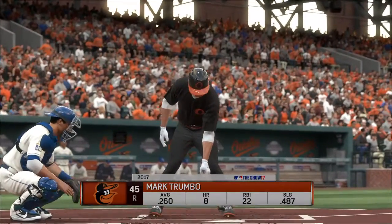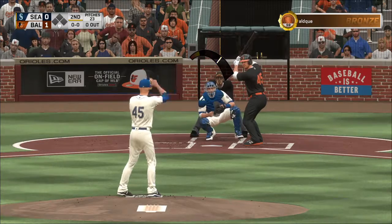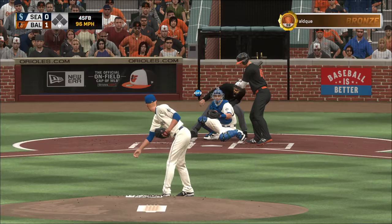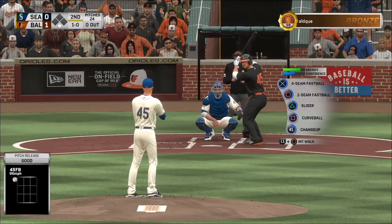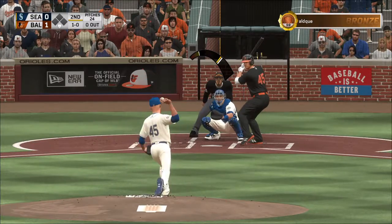Here's Mark Trumbo now. He'll lead things off here in this one-run contest. First pitch coming. Here it is. Off the plate and away there. 1 ball, no strikes. Here comes the 1-0.